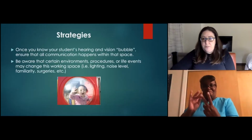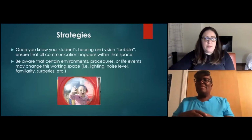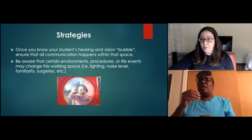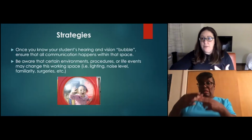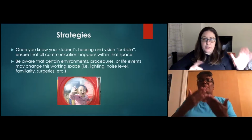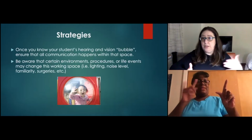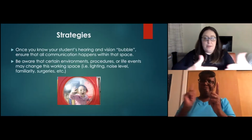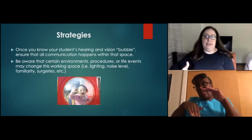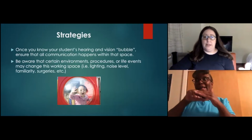Some other just basic strategies, and like I said, I cut this down quite a bit and I want to try to move through as much of it as I can. I call what we know about our students their bubble. So once we know information about hearing and vision, we may know that they need to see things presented on their left side because that's their better side. And we may know auditorily we need to be within 3 feet. So that might be their bubble. Left and 3 feet away might be where they see and hear you best or access your information best, or even if it's accessing sign language.